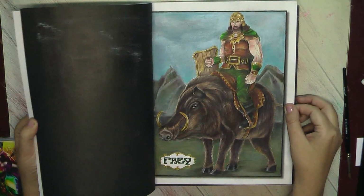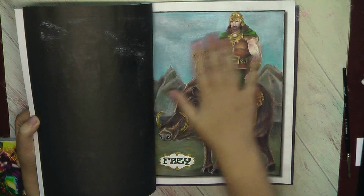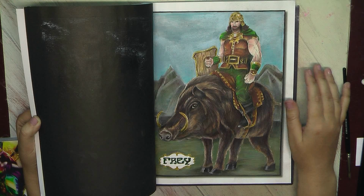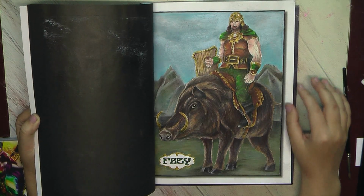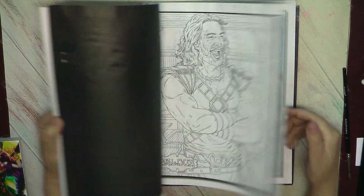So for now I did Frey. It was really messed up because part of this black paint was imprinted on the sky, so I had to mask it. I can't say that I managed to do it quite well, but what can I say?